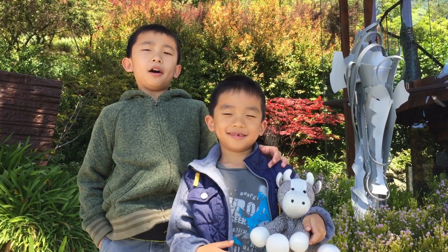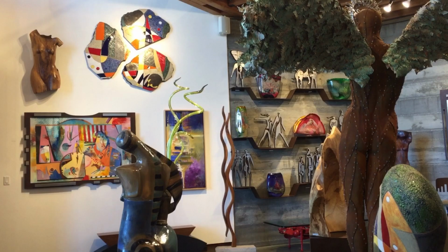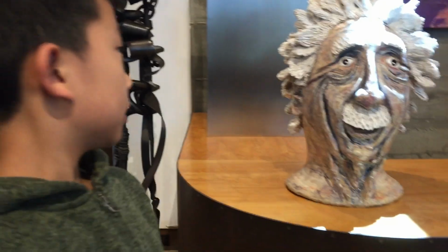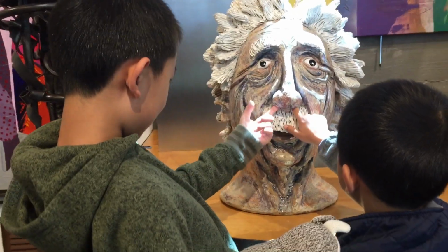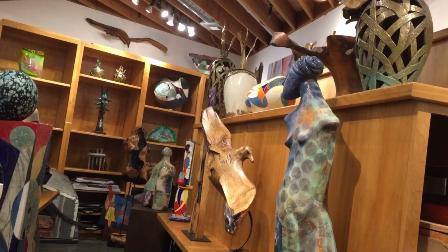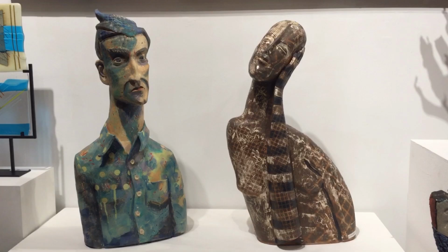Our next stop is the Hawthorne Gallery. This place represents the artwork of the multi-talented Hawthorne family, as well as the work of selected outstanding artists across the country. We're picking Albert Einstein's notes. See, I got a book. There's even more art in the back room. These pieces look interesting.